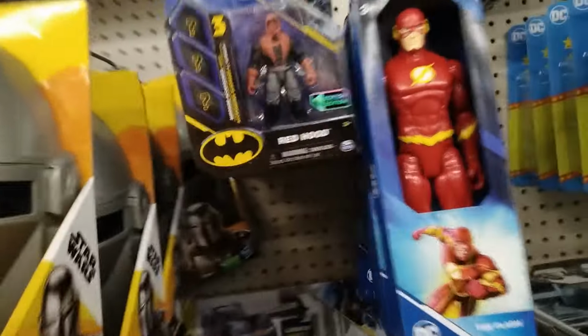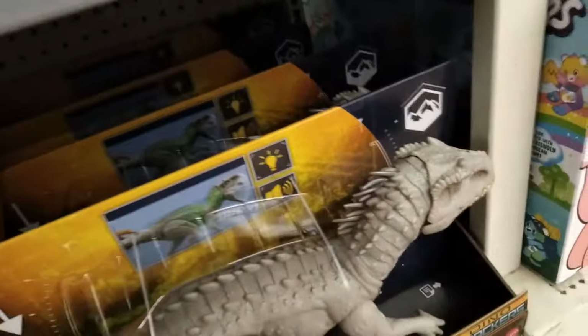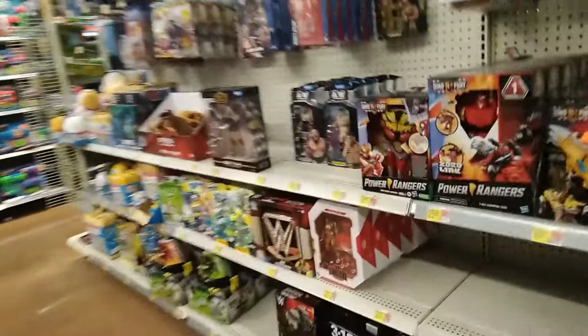Oh, God. Okay, we got a little Robin, and a little... They're robbing me dry with all these not good toys. Come on, guys, with the toy selection. Walmart, do your job. Get more stuff on the shelf. Dang it. All right, what do we got over here on the rest?